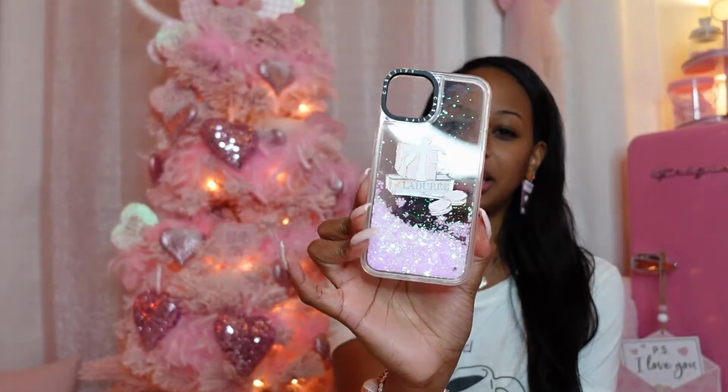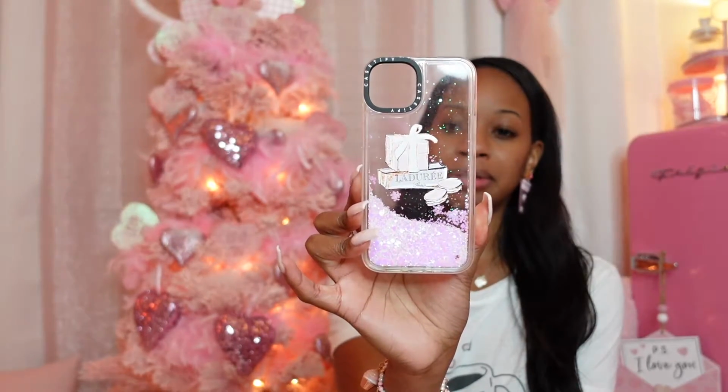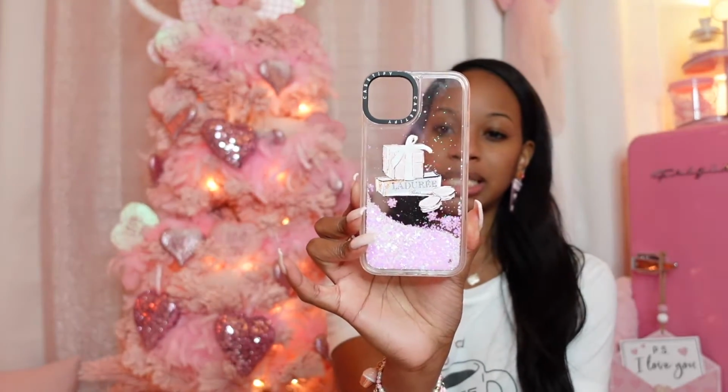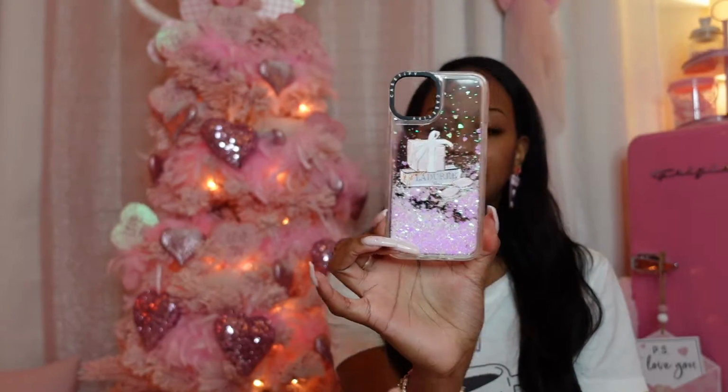So I'm going to show you this one. The next couple of cases, I'm just going to show you first without the phone in it. So the next phone case I have to show you guys is this one. And it's super cute. Oh my goodness. How cute. It has pink macaroons on it and it's just so cute. It has a pink present and it's adorable. And I had to have this one because it's just so cute and I love it.